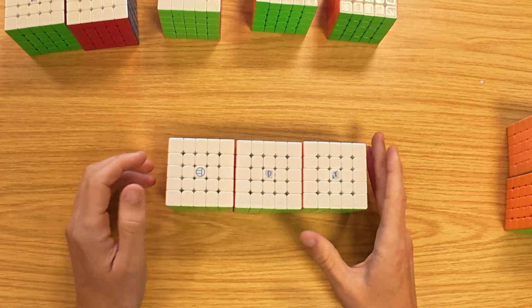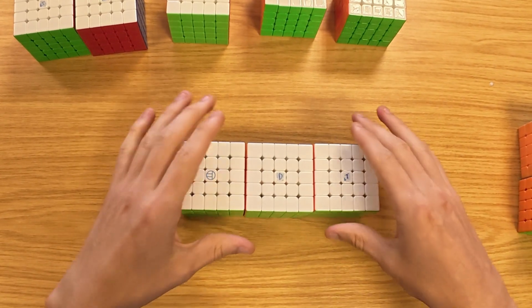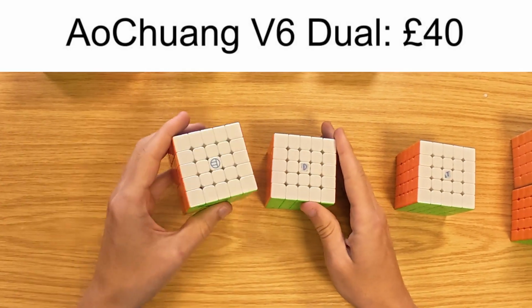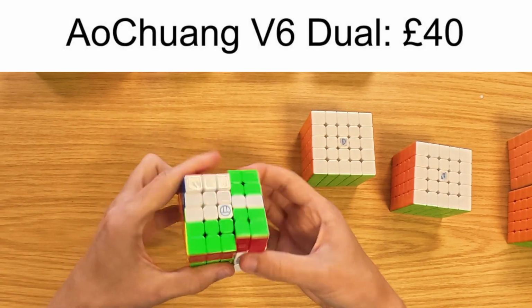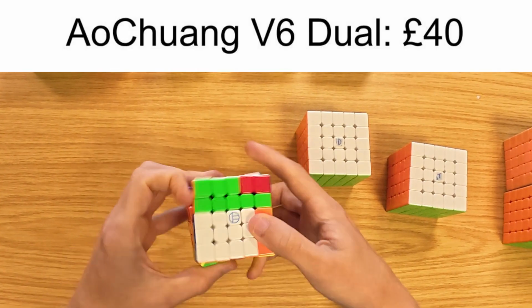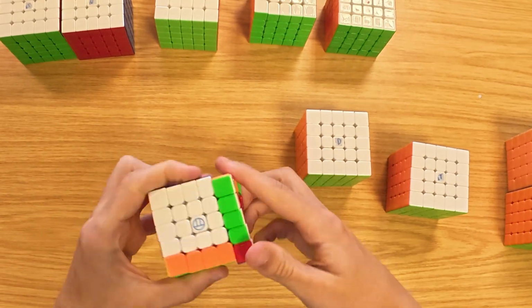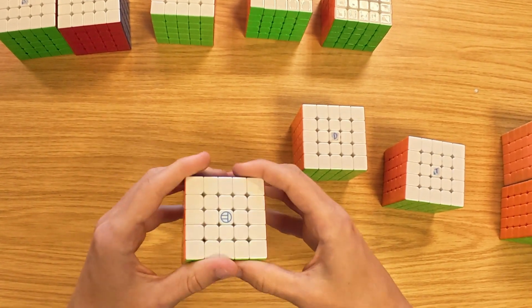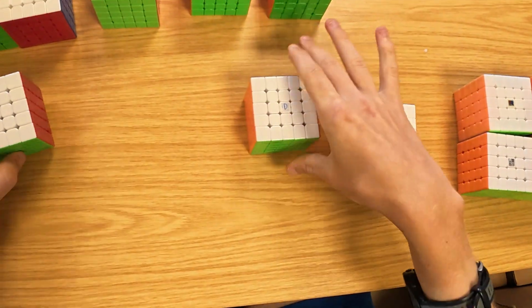Okay, and as for the AoChuang V6, this is my personal favourite, and it's only £40 for the dual track, which is the one I would use, although possibly the QiYi dual track, but it's essentially the same thing, just slightly weaker in the magnet strength, and interestingly it is about the same price, which is nice that QiYi aren't trying to charge too much for that. It is just a case of putting in their own core magnets instead of the factory ones.